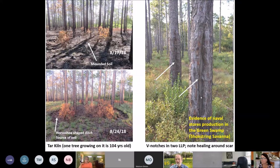You can also see evidence of V-notches on the trees in the Green Swamp. Both of these pictures are from Shoestring Savanna in the Green Swamp. You can see two trees here that are partially healing themselves, as you can see. This would have been the cut. And what you do is you cut a foot or two, let that resin ooze out, and then you'd come back and cut some more so that the resin would ooze out of the newer cuts.